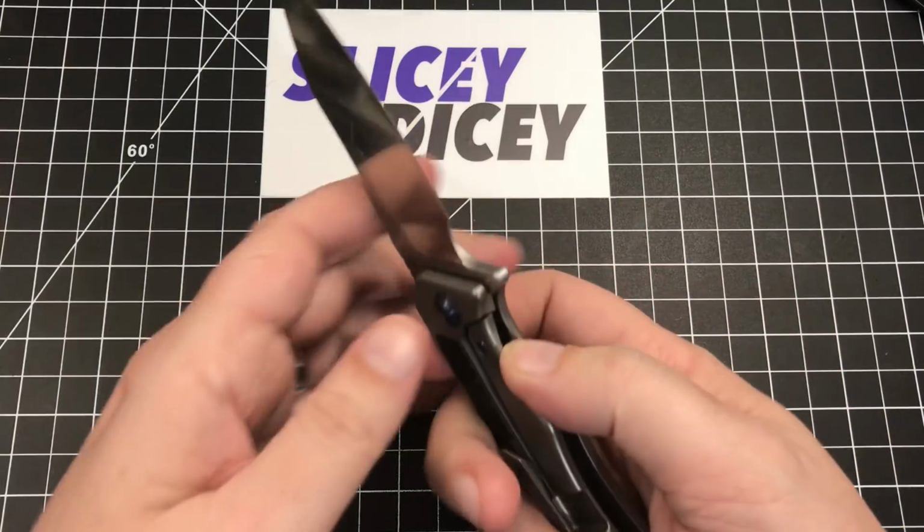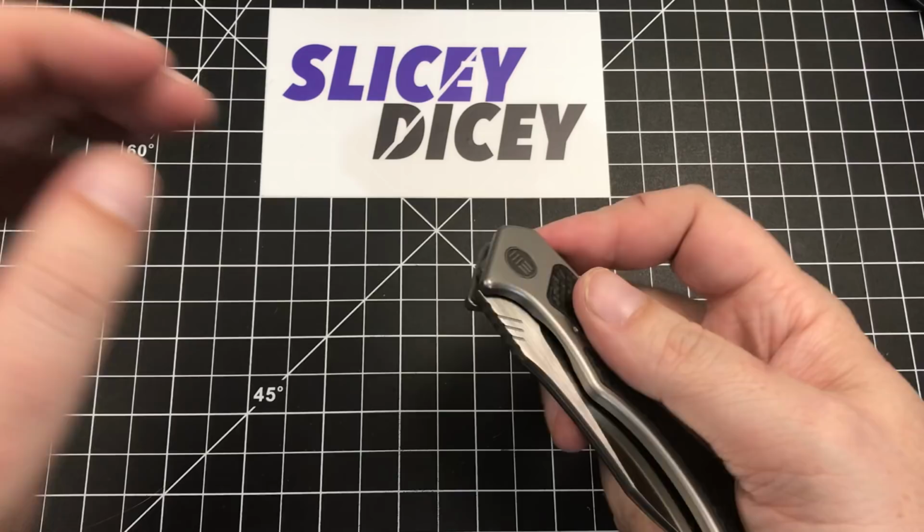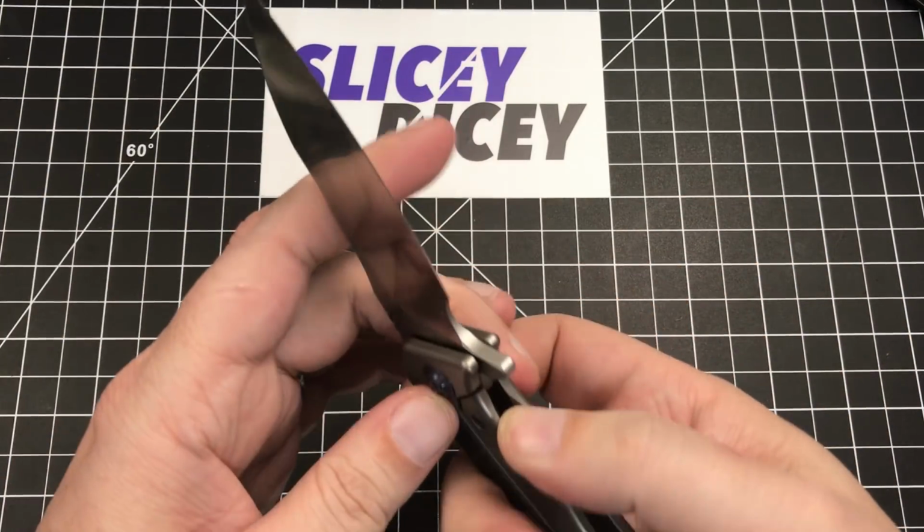So it's been finding its way into my pocket a lot, but I've only had it for like a week and a half, something like that. So it just hasn't made the list yet, but very, very cool.